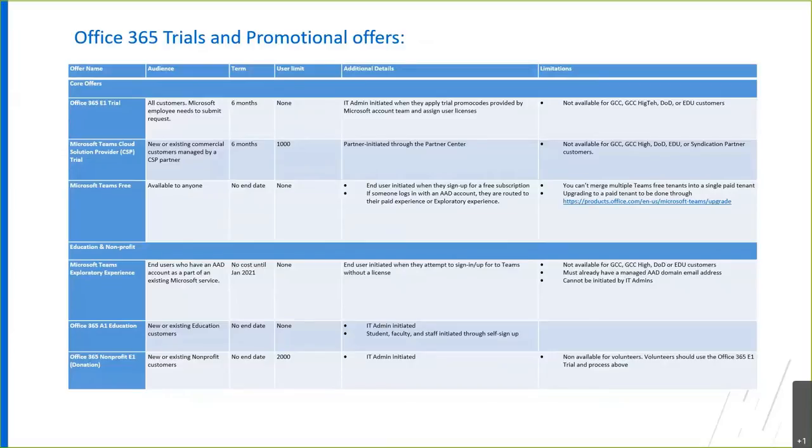Microsoft is committed to making Teams free for all during these times. Right now, there are more than 45 million workers using Teams, and there are over 900 million meetings per day hosted on Teams. This is double what pre-COVID times were. So, working from home, what could go wrong?